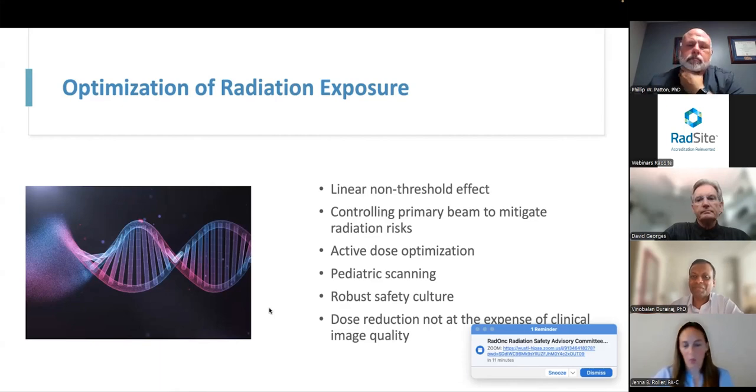Yeah, so I think one of the things that was brought up here, and it's the last bullet at the bottom, is around dose reduction at the expense of clinical image quality. So we have often worked with a number of our customers and also with their radiologists to go back and find that balance, do some case studies, go through and look, because the other thing you want to balance is you don't want them to have to repeat scans, right?